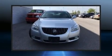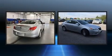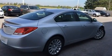You can expect a lot from the 2012 Buick Regal. This four-door, five-passenger sedan has just over 90,000 miles. Smooth gear shifts are achieved thanks to the efficient four-cylinder engine, providing a spirited yet composed ride and drive.